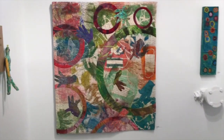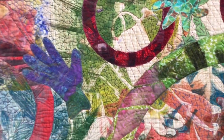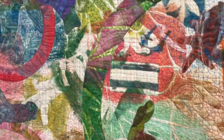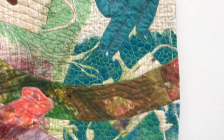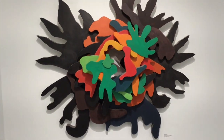This quilted piece is really speaking to me with the way the patterning is within the beautiful textures from the stitching to the figurative elements implied and the landscape and the use of the color. This is called Social Distance. Beautiful work. This beautiful piece as well.